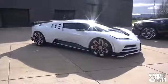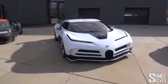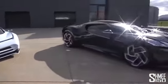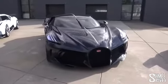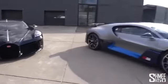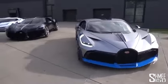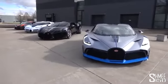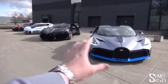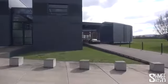This is the ANTi-SocialSuperStar, of which only 10 will be made, that pays tribute to the EB110, and of course you can see those design cues all over it. This is La Voiture Noire, the most expensive new car in the world that launched a few years ago. And then we have one of the first production Divos of the 40 that are going to be made. But look at all of these together, a lineup that in the not too distant past you could never have imagined seeing. We will come back to go through all of these and work out exactly what we're looking at in just a moment. But let's head over to check out this, the brand new Chiron Noir.